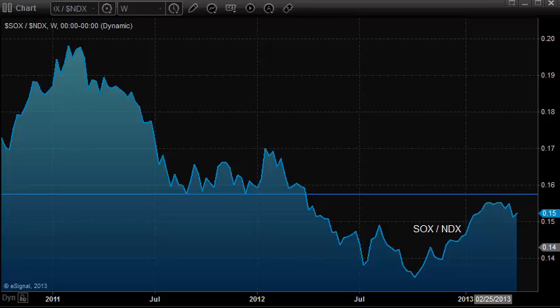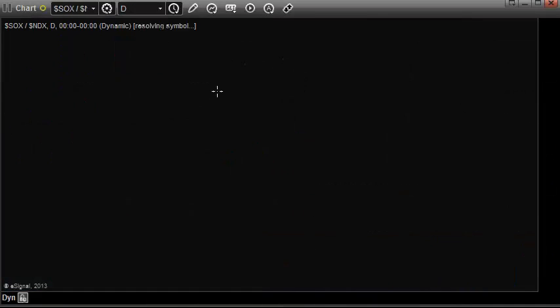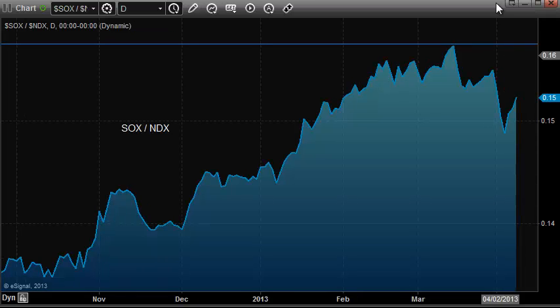Here's the SOX versus the NDX. The SOX was relatively strong today. Let me flip this to the daily time frame. Give you a little better look at this. Was relatively strong. So what we need to do is really get back up to this key level here, this breakdown area, which is still key resistance here on the chart. If we do get into that area, then we can really start talking about seeing some relative strength start to develop in the NDX.